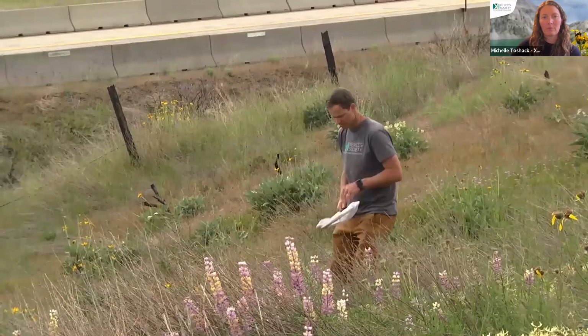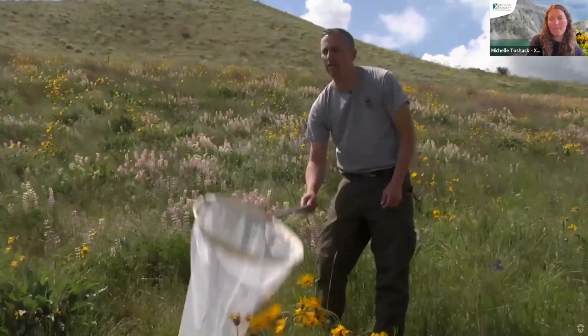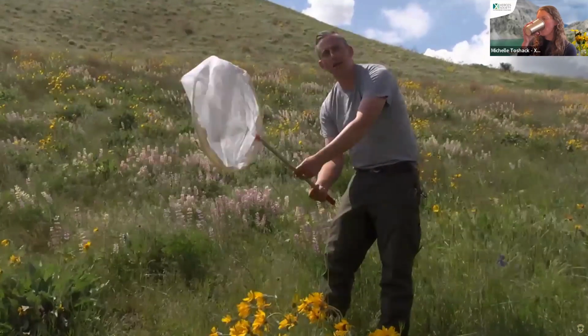And another way, you can come from below the bee if the flower's kind of drooping, and you can come up, but again, you have to have that follow through where you flip the net over the top.